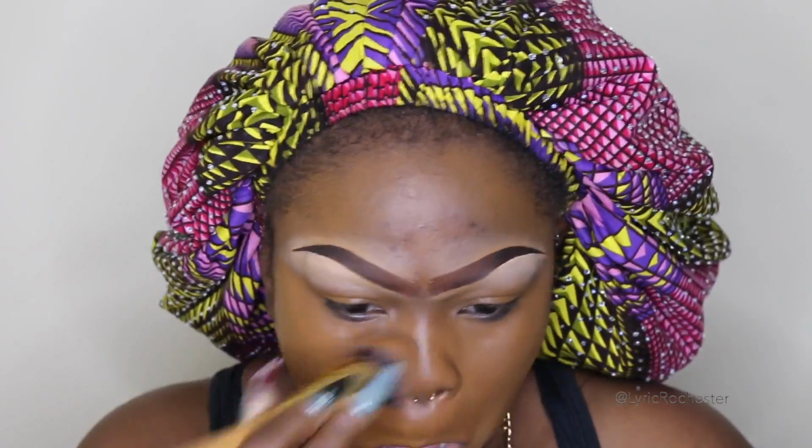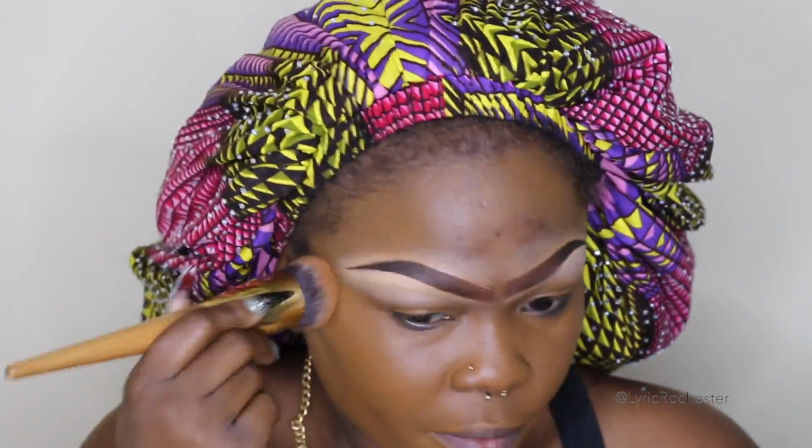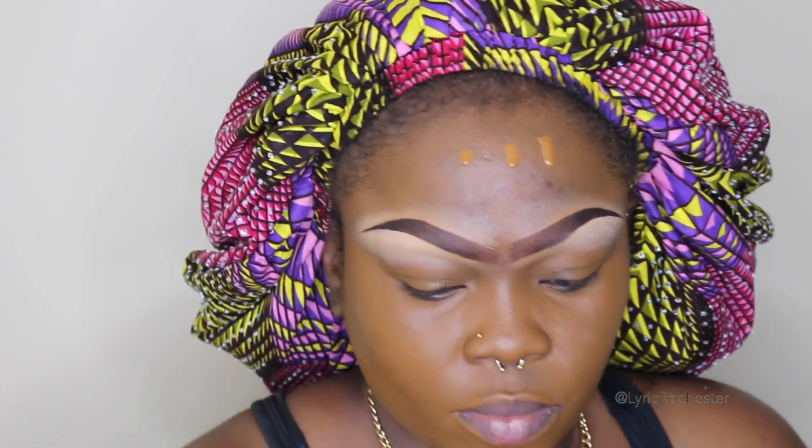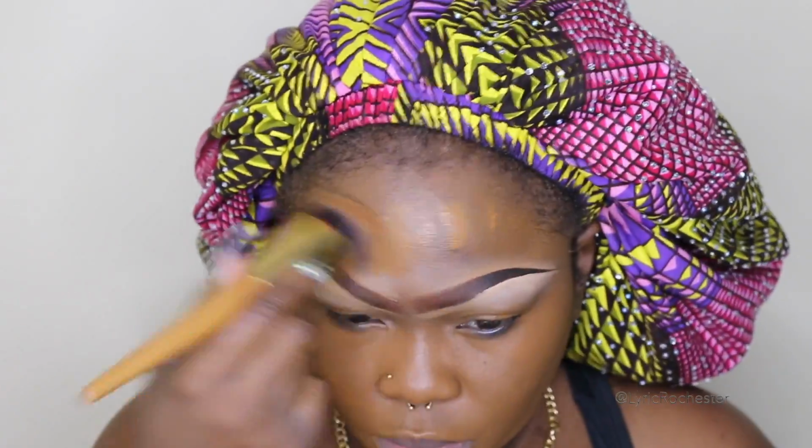Good job. And I do go on my eyes with it, and I also went on my eyes with the primer as well. It's a face primer. It goes everywhere except on my lips. And if I hadn't done my brows, it would have gone on my brow area as well. So this is how I like to apply it.